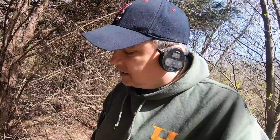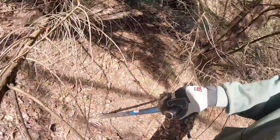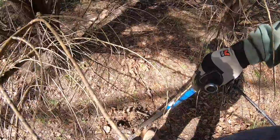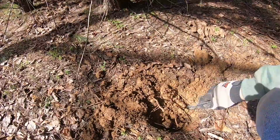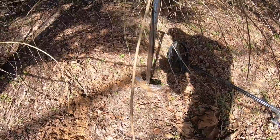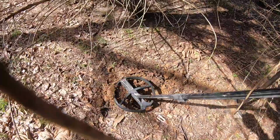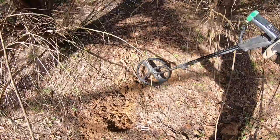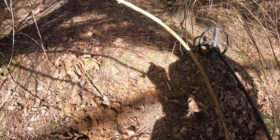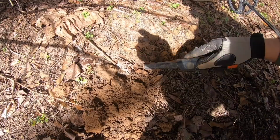All right. First really good target I've had is this new permission that we got. It sounds good. A lot of trash along this road though. So I'm just gonna dig it right here and see what we got. Everything else that sounded like trash, this sounded pretty solid. All right, pardon me while I find the target. Get my shovel out of the way. I think I got it out of the hole with my shovel. It's in there.